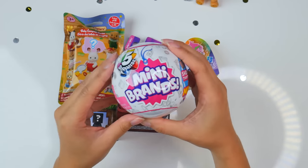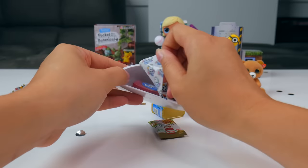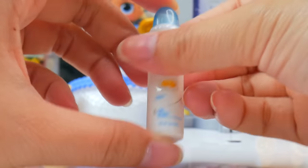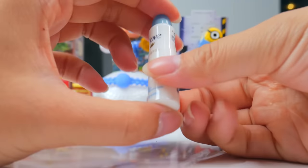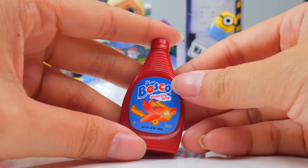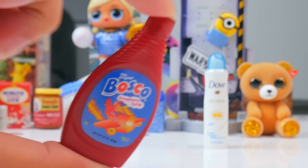All right. Let's get to my favorite mini brands. I love these so much. Rippy Strip. Yay, I got the Dove Dry Spray for my super sweaty armpit days. Awesome. Hey, I have this in apple-scented one. I have this as an apple-scented one too. I like these ones. These feel very good under my pits. I got Bosco Strawberry Syrup for my strawberry ice cream and every other flavors. Who doesn't put strawberry syrup on anything? I just drink this like water.